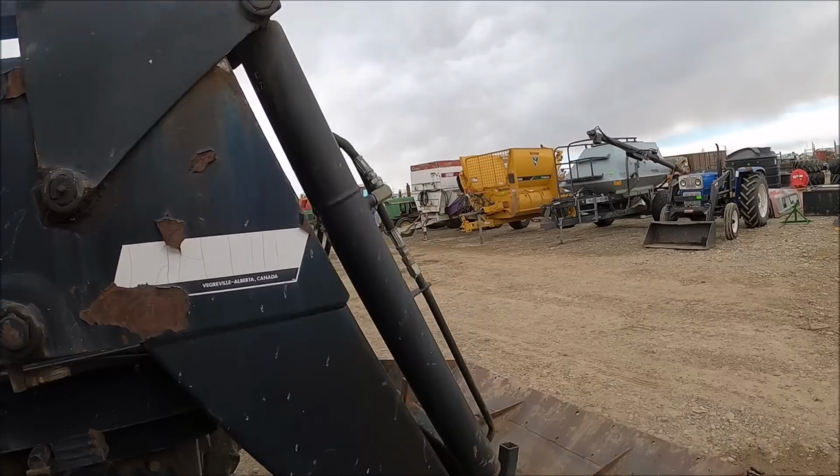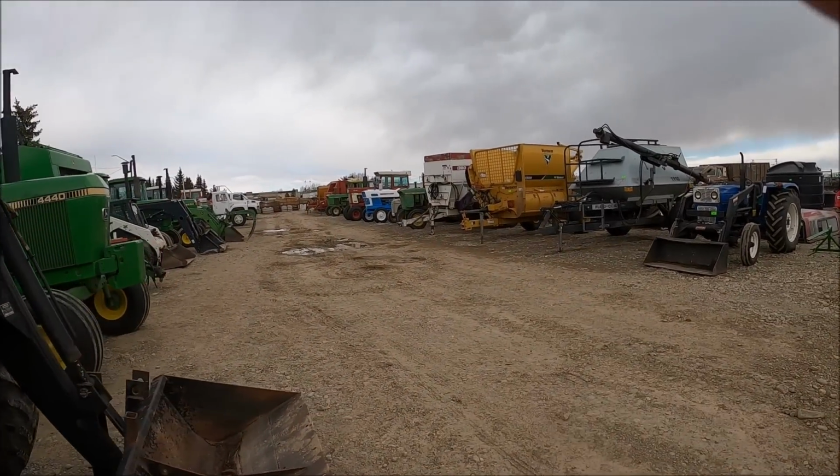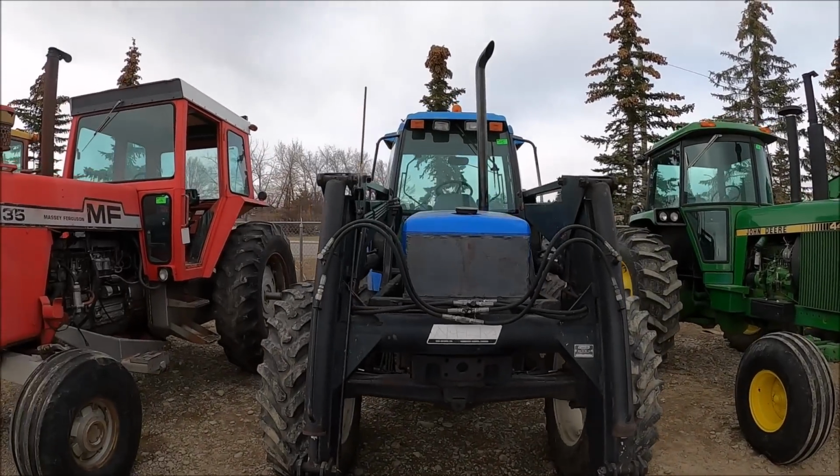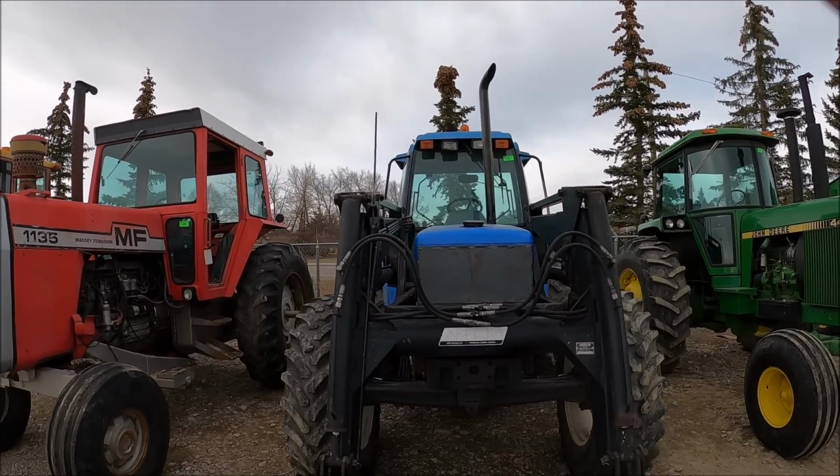Am I interested in New Holland? Probably not, but I don't have a problem with them either. Somebody took pride and put a grill guard on it.